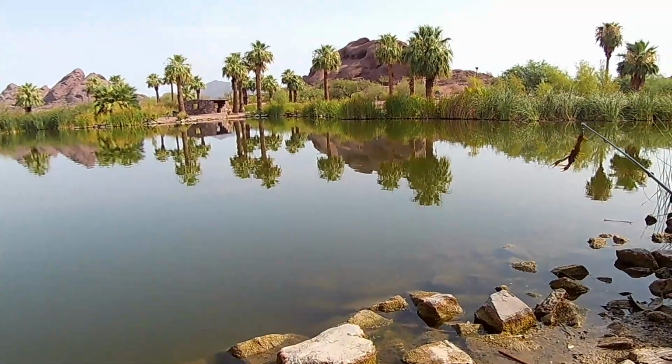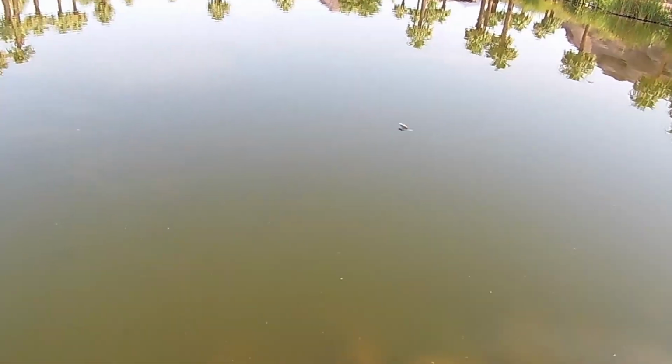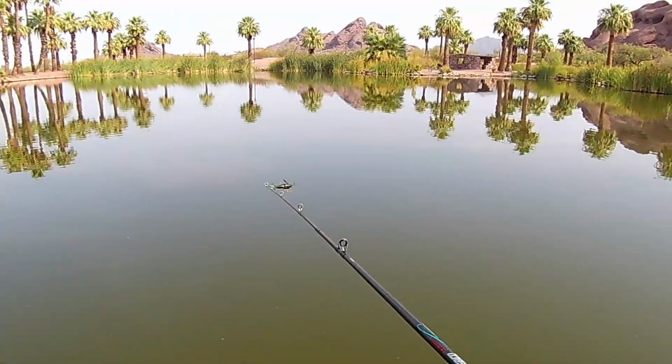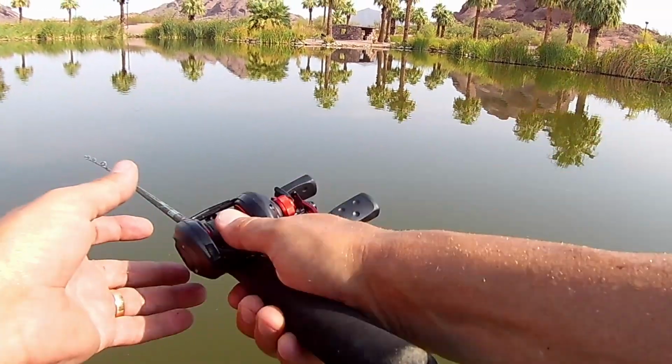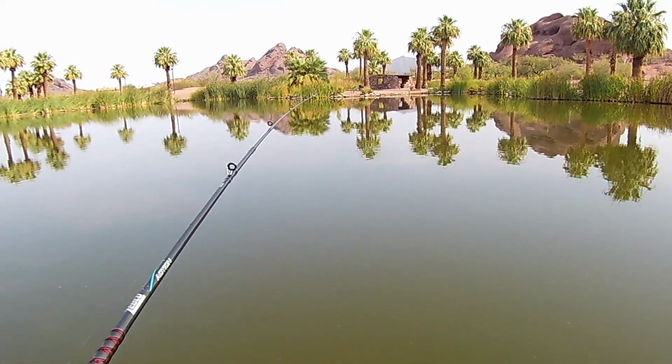I'm not going to say that I haven't seen any turtles yet, because I feel like that'll jinx me. I see bluegills and minnows I just spooked as soon as I walked up to the edge here, so I can't cast that way because of my line, so now I can cast the other way, which is not my strong suit. Right over the reeds.